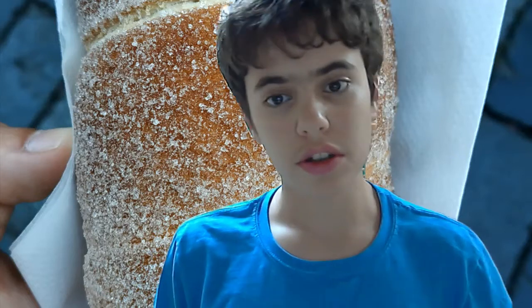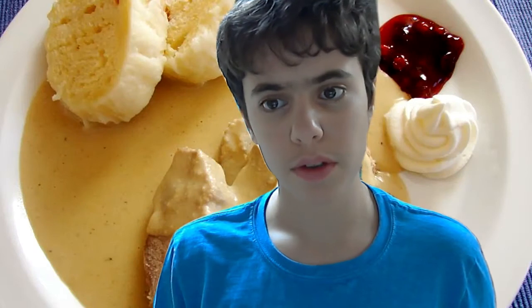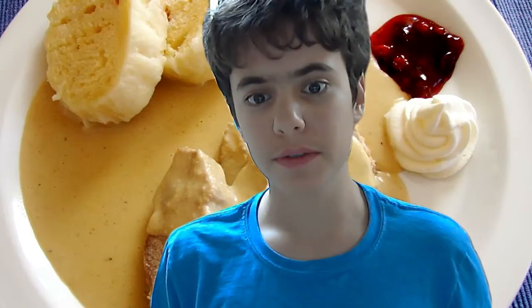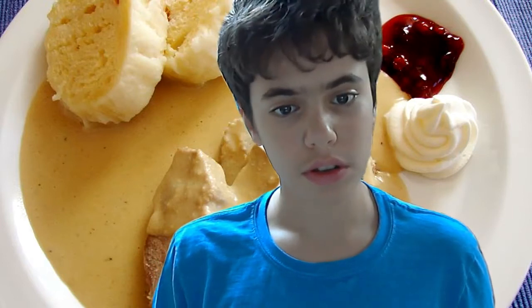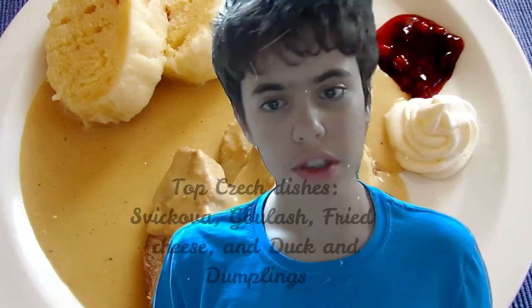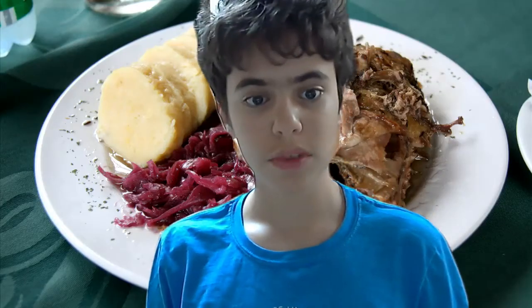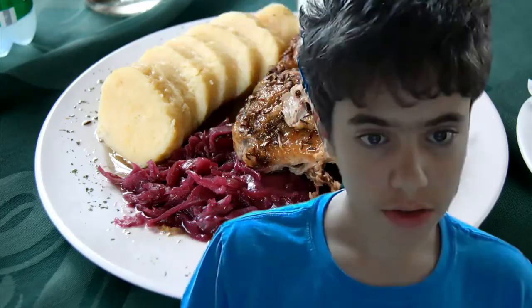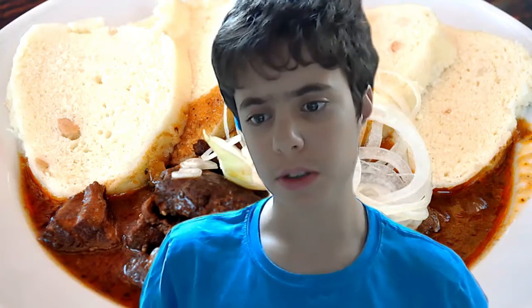Otherwise, some notable Czech dishes include svíčková, which is basically beef in a cream sauce, roast duck with dumplings, and beef goulash, which is basically svíčková, but instead of a cream sauce, it's a paprika sauce.